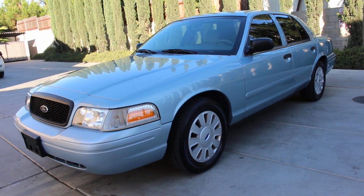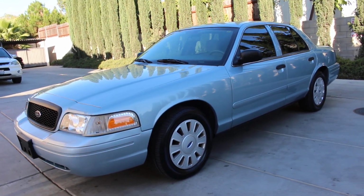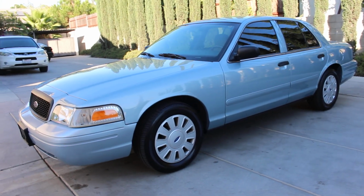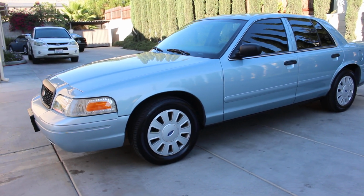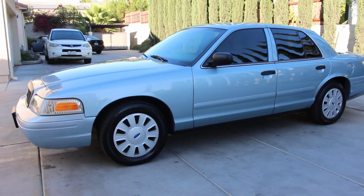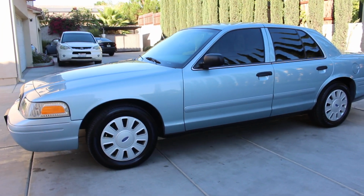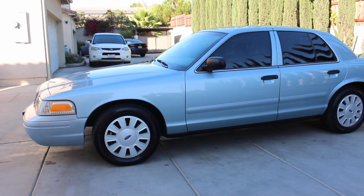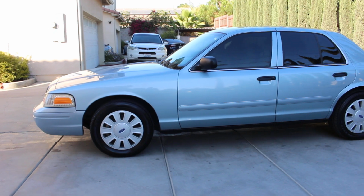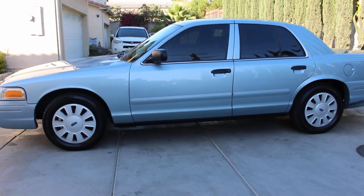Folks, this vehicle was an LA County Sheriff Detective Unit. Not sure what field office it came out of, but the title says LA County Sheriff Office, so that's where the vehicle came from. The vehicle is in immaculate running condition as it has been completely serviced, detailed, and she is turnkey ready to go anywhere across the country.